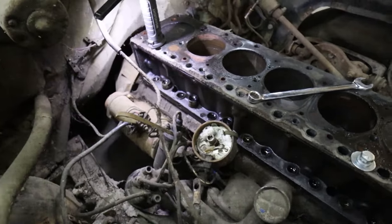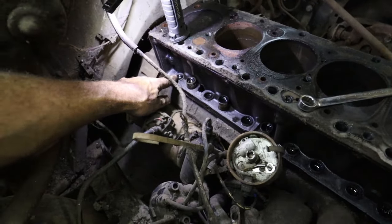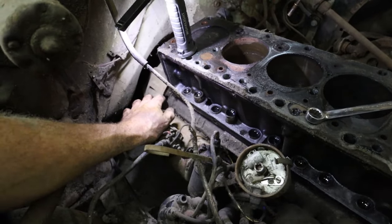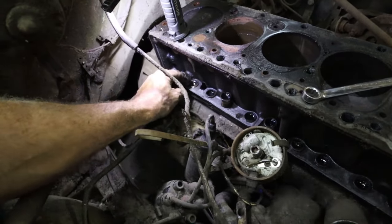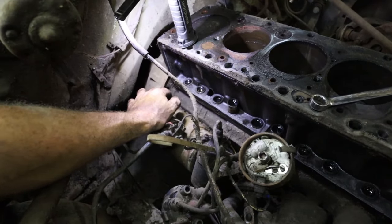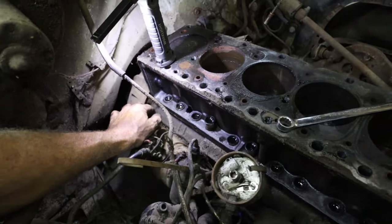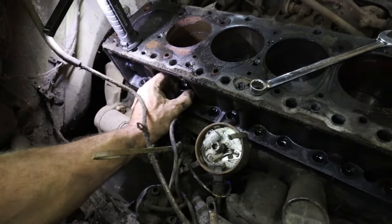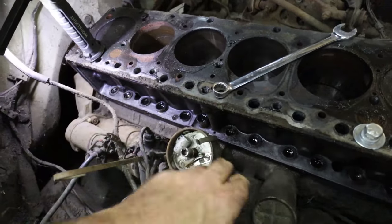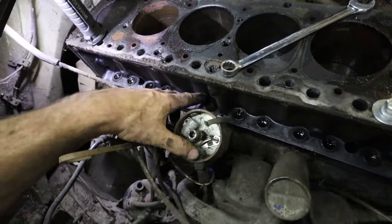Well, I found my culprit. All of them are good, except for this last one, it's stuck. She's a little oozy in there. All of these I can move, but that one, she don't want to move. So I'm going to try to pickle it for a little bit, see if that'll get her loose. All the other ones are okay. One of these I think I kind of blew apart when I was taking out the push rods, but she's all back together and good again.